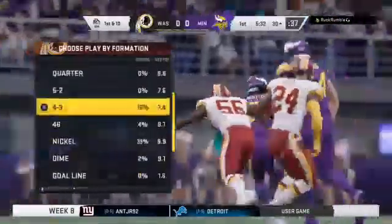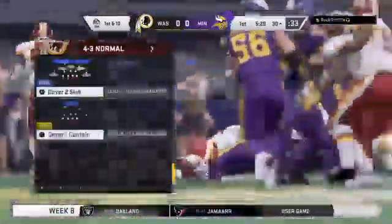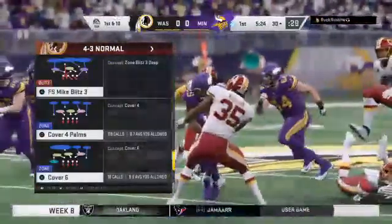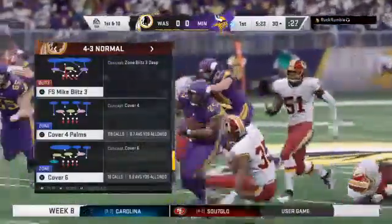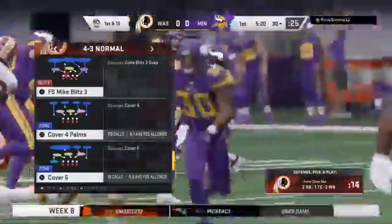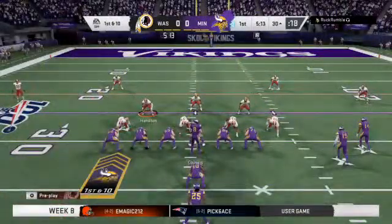Move the chains. Would you say this offense is locked in right now? They're having no trouble on this drive. What is it, 3 plays, 3 first downs? Yeah, you talk about on the march. They keep this up, they'll get to that end zone real fast. So 1st and 10 now from the 30.